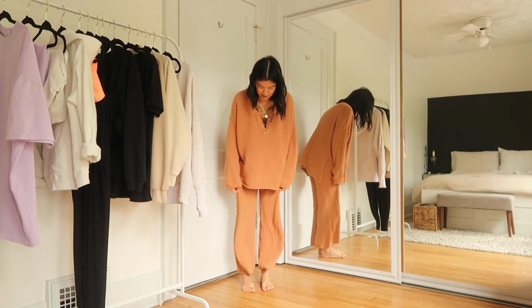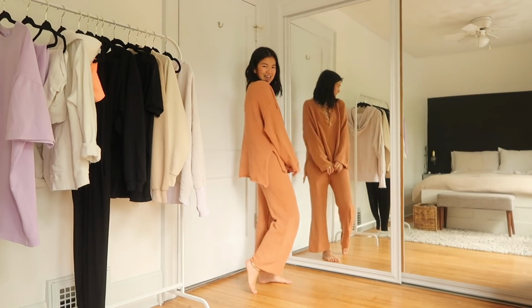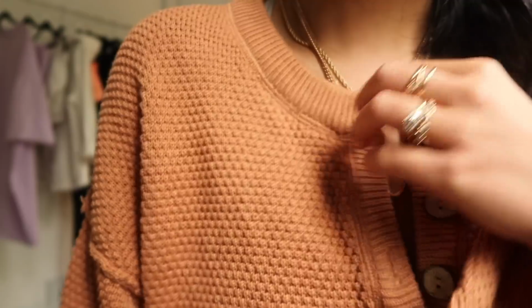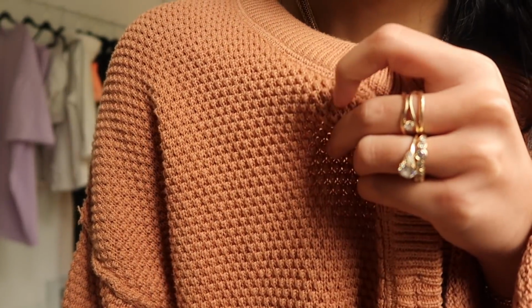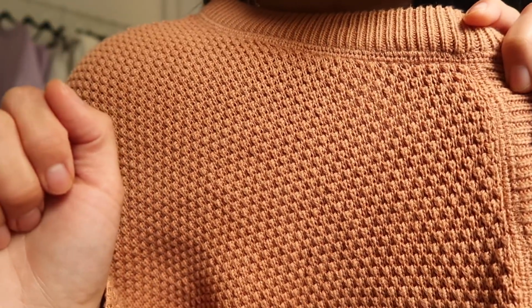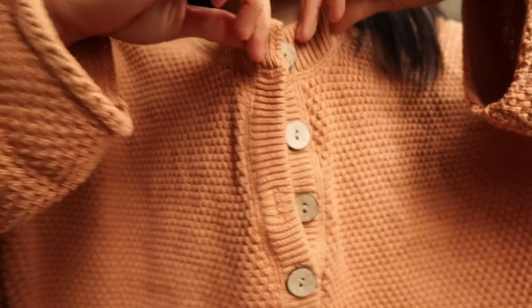They do have a little flare at the bottom, and they just hit ankle length, so I call them a little crop sweatpant. And this is the material up close. Like I said, it's kind of like a waffle, but because it's a different shape, I think it's not a technical waffle. And then it has a Henley top part.